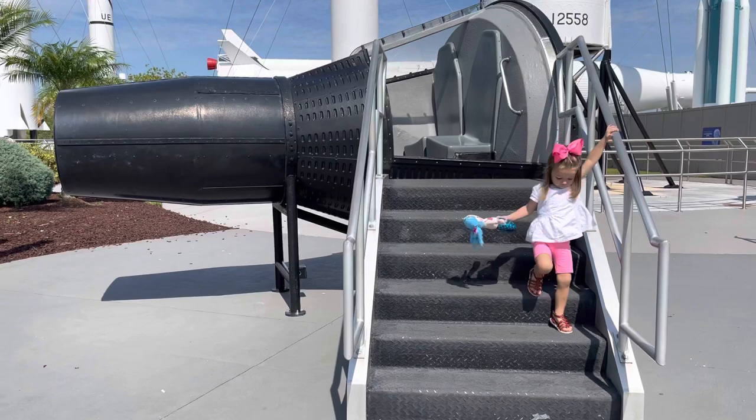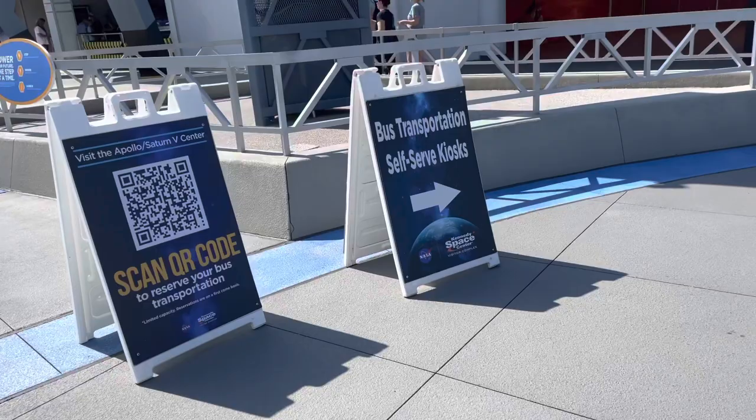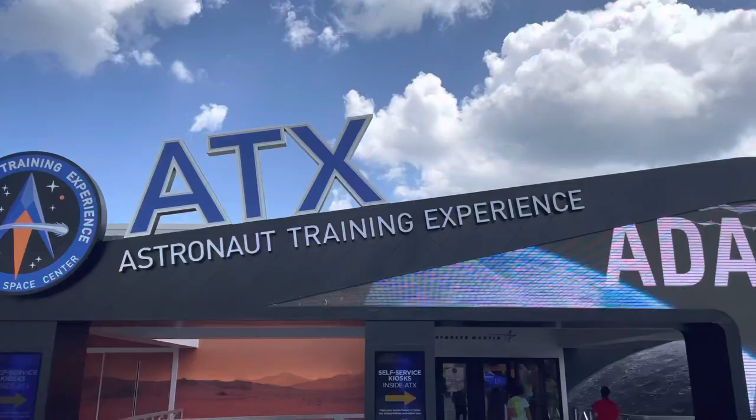Now make sure pretty early on in your visit that you get a timed ticket to do the bus tour. There's a self-serve kiosk located on the inside of the ATX, which is the astronaut training experience, or you can scan the QR code at the sandwich board sign there and register online.